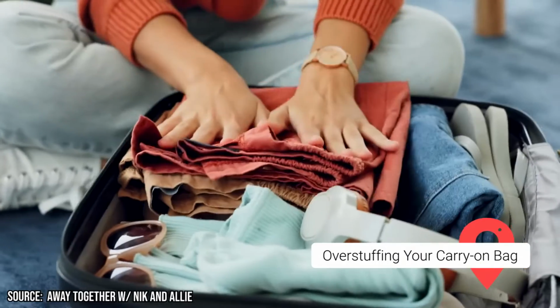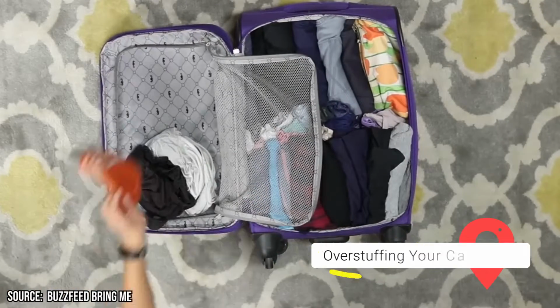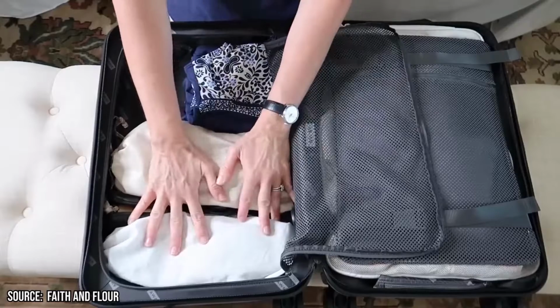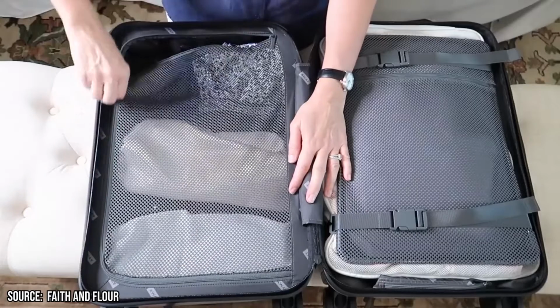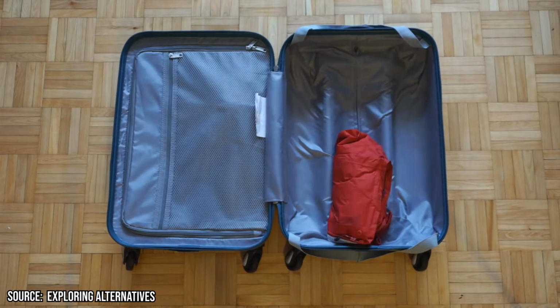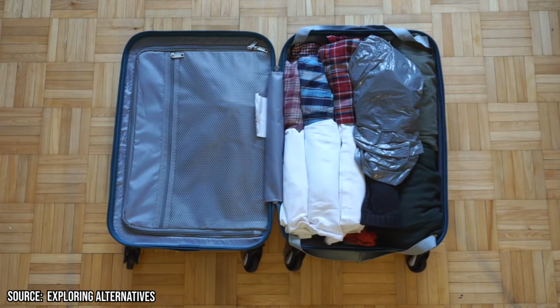Overstuffing your carry-on bag. Packing your carry-on bag to the brim might seem like a good idea to have everything handy, but it can cause delays at the security checkpoint. An overstuffed bag can make it difficult for the security agents to screen your belongings efficiently. Try to pack only the essentials in your carry-on, making it easier for TSA agents to do their job and helping you get to your gate faster.